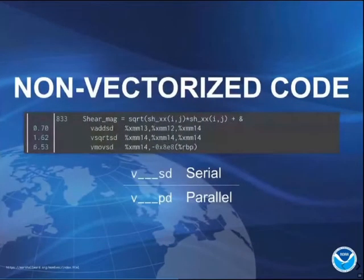And if we look at the assembly, we see it's using AVX instructions, but they are not vectorized. It is doing 1 arithmetic per cycle, even though it's AVX. So an AVX test would not have even detected this. You can only detect this by looking at the assembly or the flop rates. Just to show the code here, if it ends in SD, it means it's serial double precision. What we want there are the PDs.